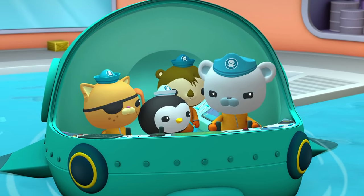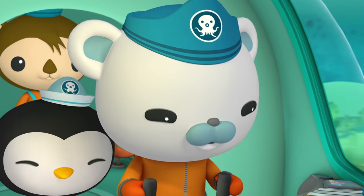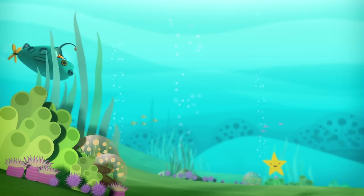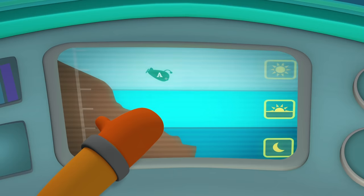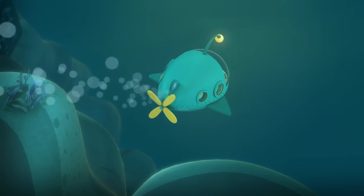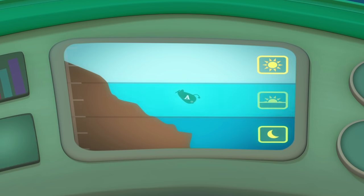Ready? Ready, Captain. Open the octo hatch, Tweak. Right away, Captain. It's not dark yet. That's because we're still up in the sunlight zone. Are we there yet? It's rather dark. No. We're now entering the twilight zone.